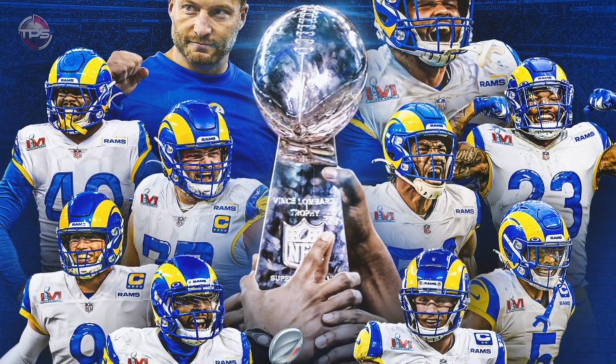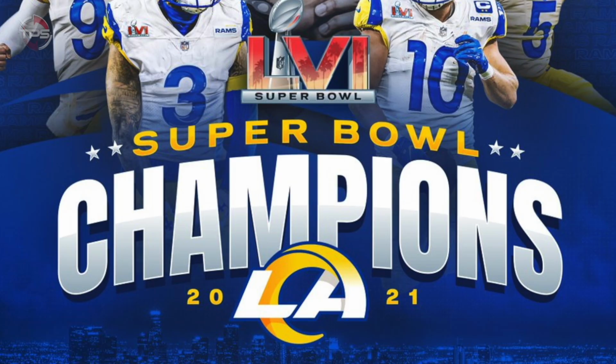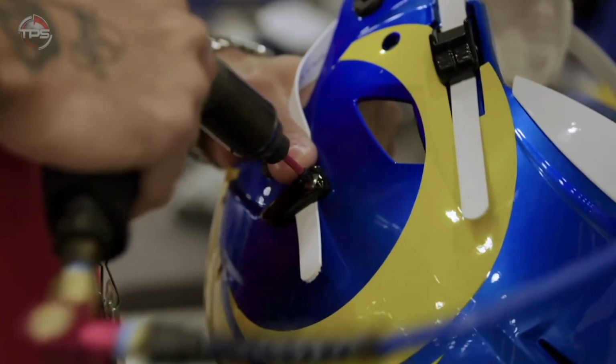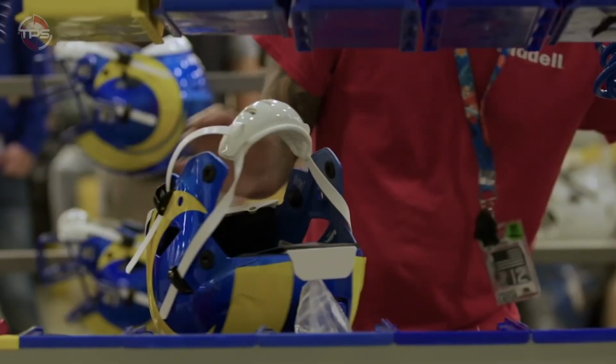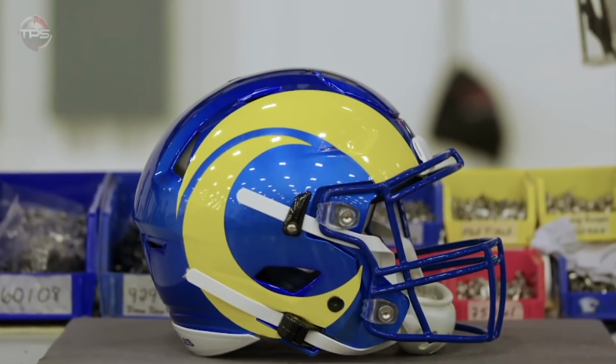Well, unfortunately for me, the Rams did win their second Super Bowl in franchise history in year 2 with the new logo. So if the winning ways continue for a while, maybe it'll grow on us. But for now, we're still longing for the return of the logo this franchise used during its final 16 years in St. Louis.